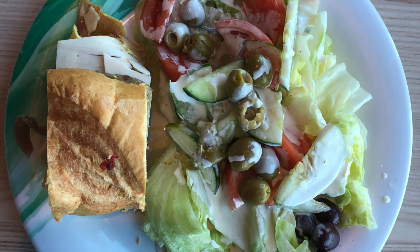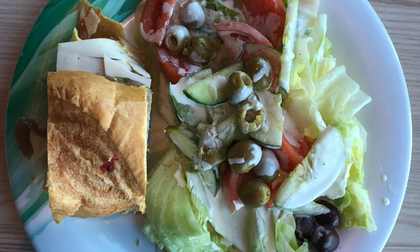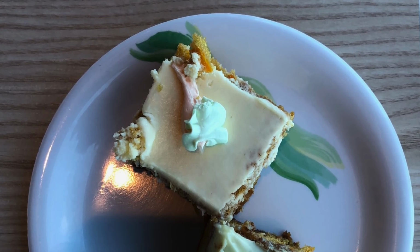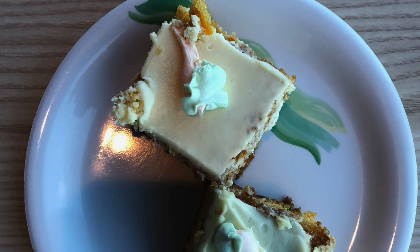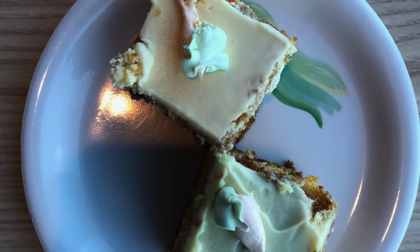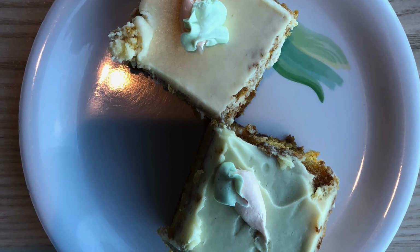Tried to load up the tomatoes, and I didn't go crazy on the dressing, but that's probably like a ranch dressing. And then a little sweet tooth action, carrot cake. I love carrot cake. I think what happens is things that aren't used for tea time or used tea time the day before, or ones they make too much, end up on the buffet. This is very reminiscent of the carrot cake we had the day before.